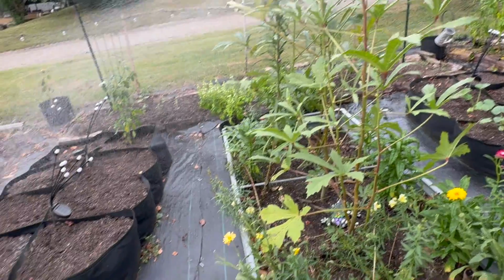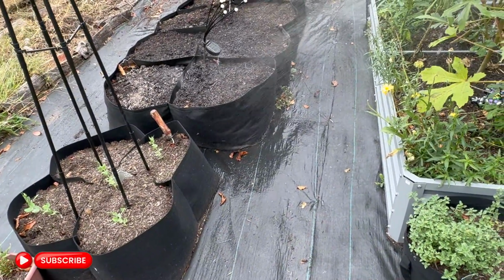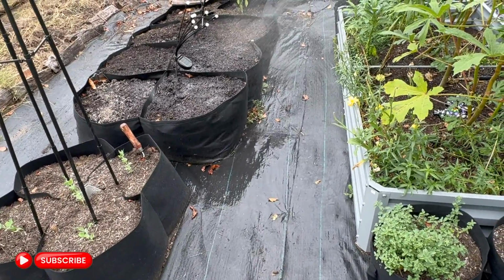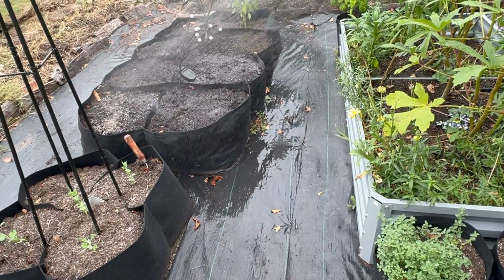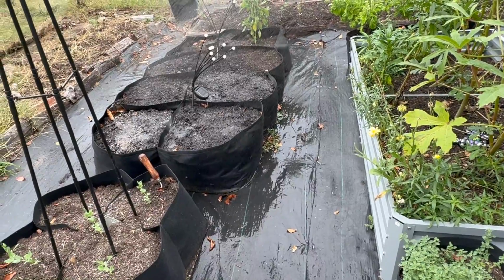Now, I'm not going to give anything that I planted today a heavy water because, as I said, we have 4 to 5 inches of rain coming, but I am going to give it a light mist just to set that really dry soil in place so that when it does start raining, it doesn't float away.